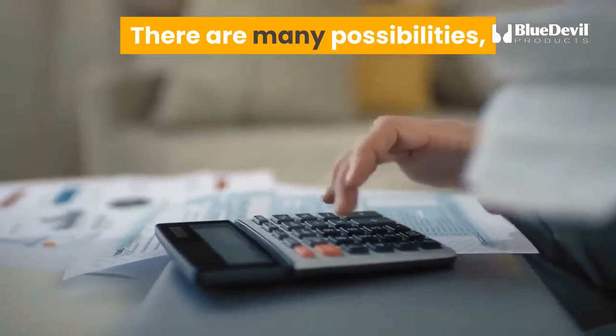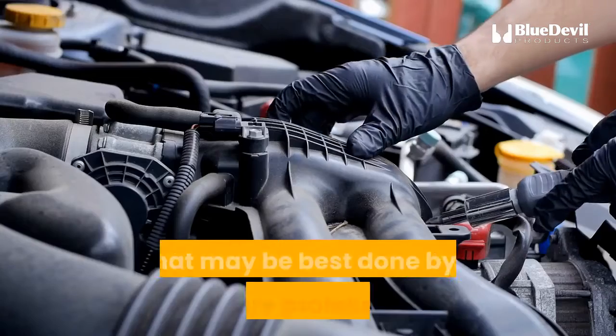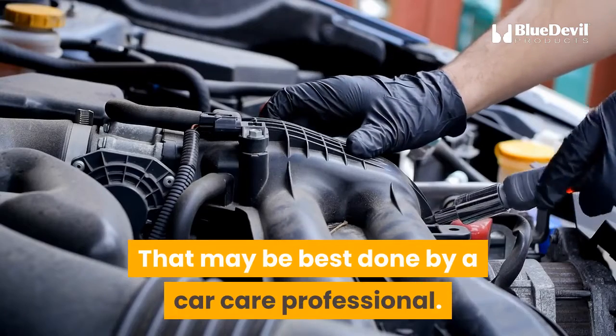There are many possibilities, some of which require expensive diagnostic equipment to find. That may be best done by a car care professional.